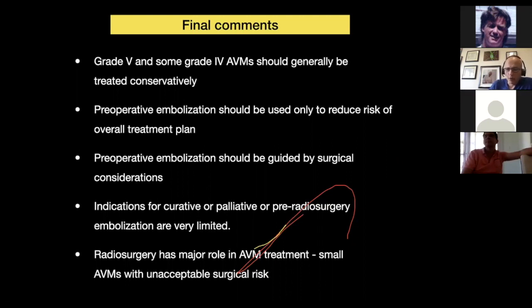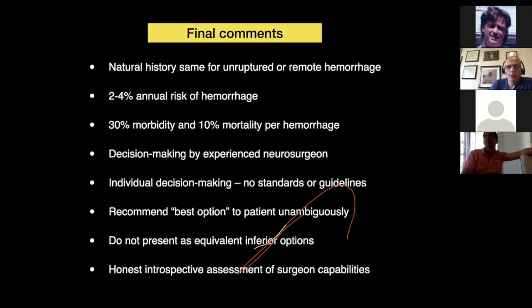I'm not going to talk about radiosurgery, but radiosurgery has a certain role in AVM treatment, especially for small and deep eloquent regions. We know the natural history is not good, especially in young and symptomatic patients. Every decision should be made based on that individual patient. You should not have algorithms for AVMs.